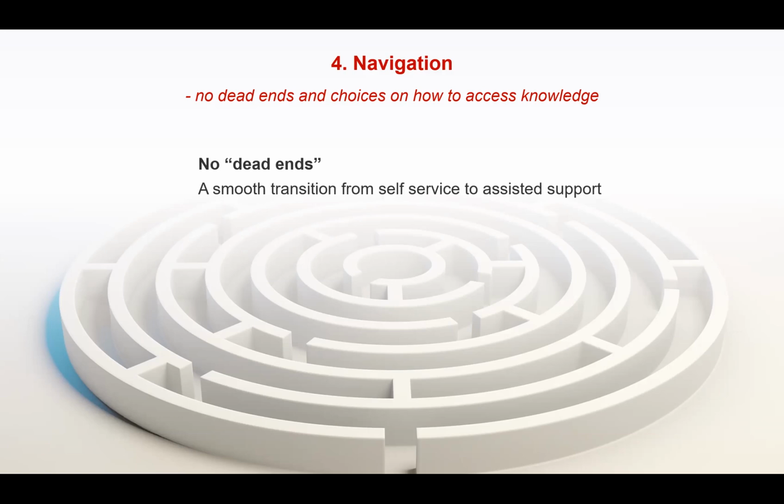If a customer searches the knowledge base and doesn't find anything, there should be a smooth transition to assisted support. Experience has shown that dead ends are the most important factor for users to decide whether to use self-service again. So it's really something to think about. And if you think about it, it makes sense. If you have taken the time and searched and clicked, it feels fair that you should easily get assistance if you don't succeed.